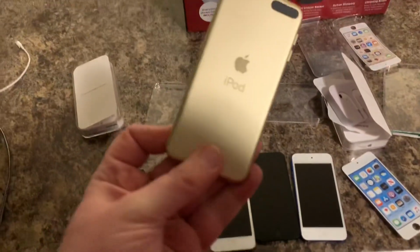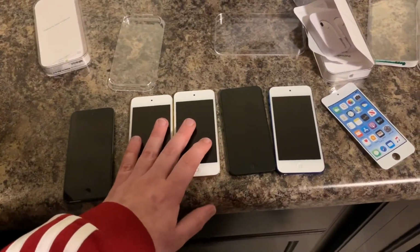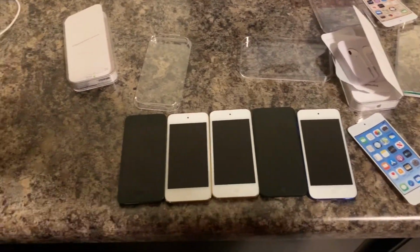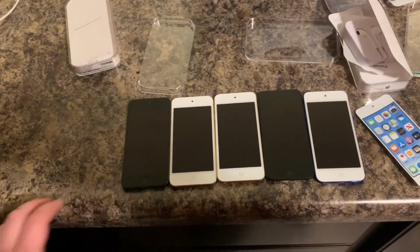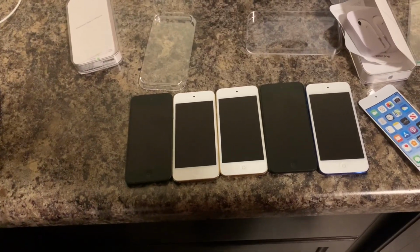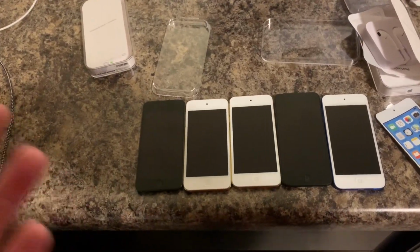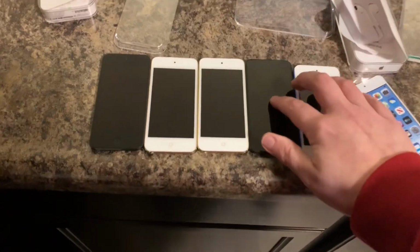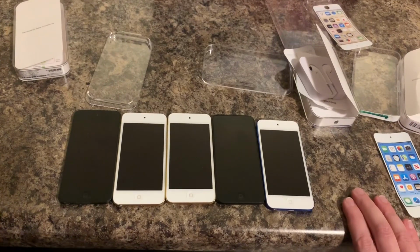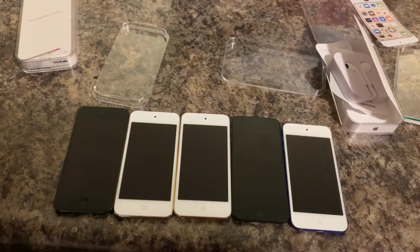But being as that they are returns, there's a massive problem. The problem is all of these were returned by customers and they all have some sort of code that I cannot get into. You know, the 4-digit code that you enter, I don't know it, so it won't let me get into the phone. One phone will let me get in, but I can't do anything because they have the Apple ID. Without that password, you can't do anything. And then this one only loads up with the Apple logo, and it won't go past it. So that's a major bummer that these are all locked. They're all in great condition. They all work, minus this one probably.